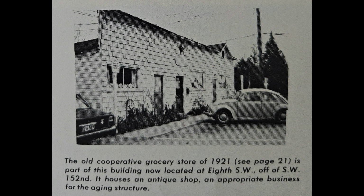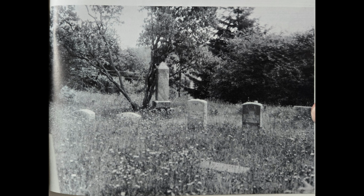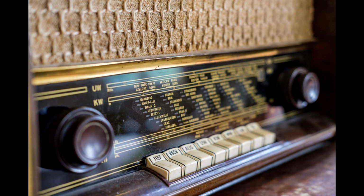And today, Daniel and I are here in the radio booth of One America, and we're going to discuss some of the older buildings in Burien on 9th Avenue Southwest. It was the Burien, or the Seattle Co-op, Burien Co-op, I guess, also. It's the same store, but it was built around 1921, and it's situated just off of 152nd and 9th Southwest. The building still actually exists there today.